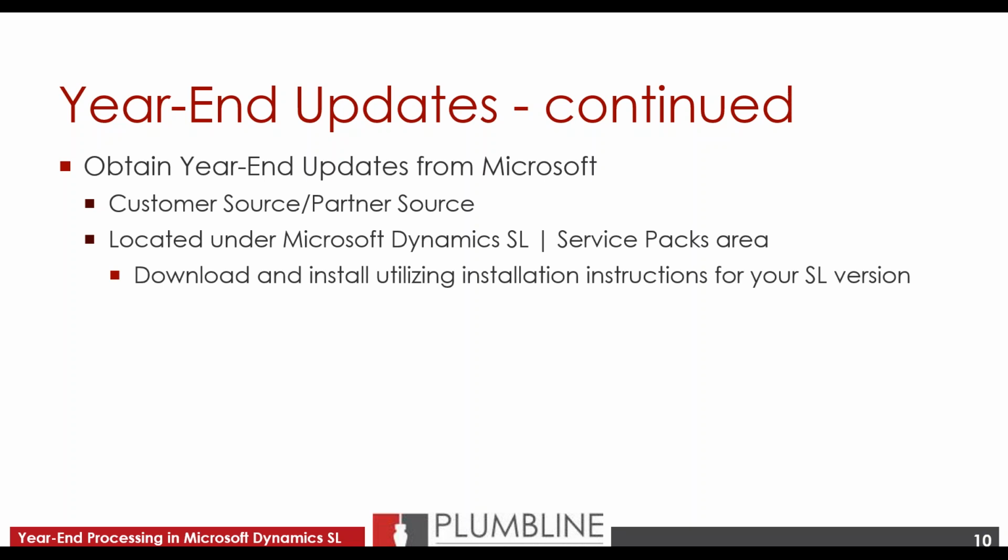You'll install via the instructions that are included within the downloaded zip file. Make sure that you are following the instructions for your specific version of Dynamics SL. Be cautious of that. Sometimes those instructions will differ slightly depending upon the SL version. In prior years, Microsoft has been known to sometimes release a YouTube video walking you through the instructions step by step for applying these. I'm not sure if they're going to do that this year or not, but if you're looking for some assistance on installing those on your own and need a little extra guidance, you might go out and search for that.